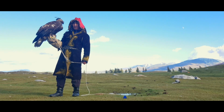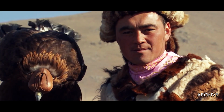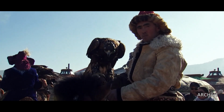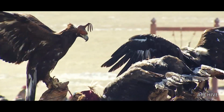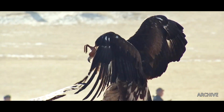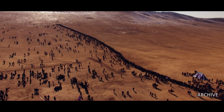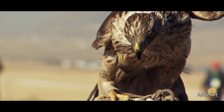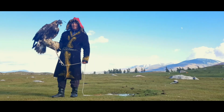We train them during the summer months. They first get used to the horses and dogs. It is not easy to train an eagle, and it takes a lot of time and effort. It takes at least 2 months of training to hunt with a 1-year-old eagle. We keep one eagle for up to 5 to 6 years. The maximum would be up to 10 years.